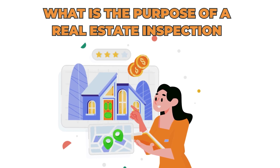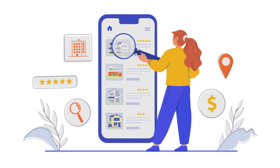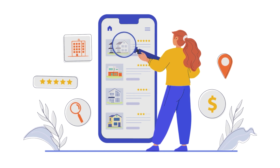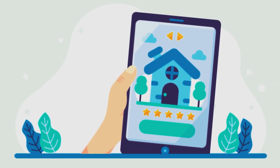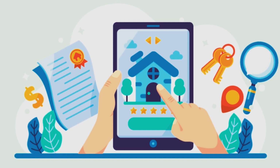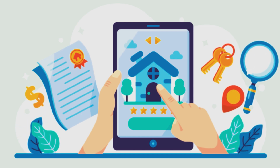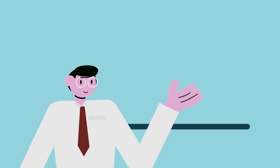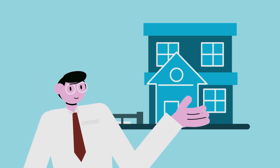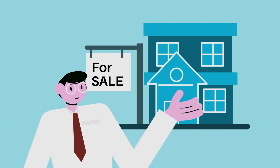So the first thing we're going to talk about is, what is the purpose of a real estate inspection? In short, the purpose of real estate inspections is to assess the condition of a property before a sale is finalized. They help identify any existing or potential issues, such as structural problems, safety concerns, or needed repairs. This allows buyers to make informed decisions, negotiate repairs or price adjustments, and avoid unexpected expenses after purchasing. For sellers, inspections can also serve to address any issues before listing, making the property more marketable.